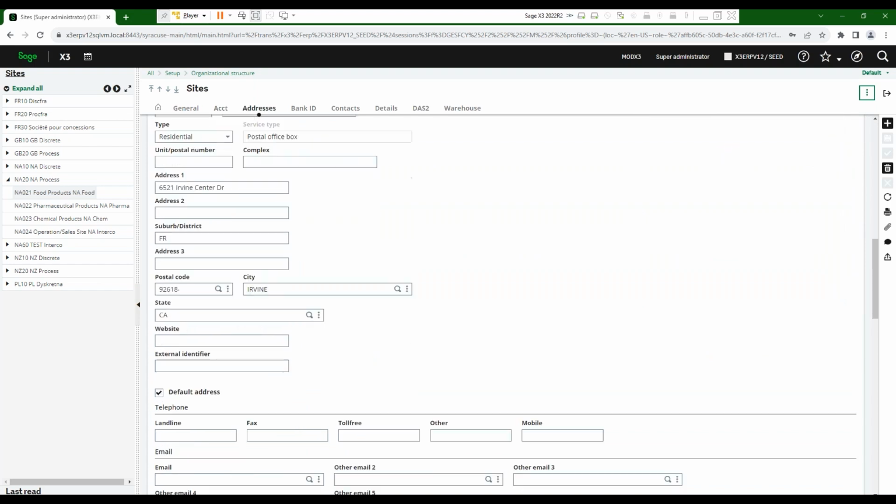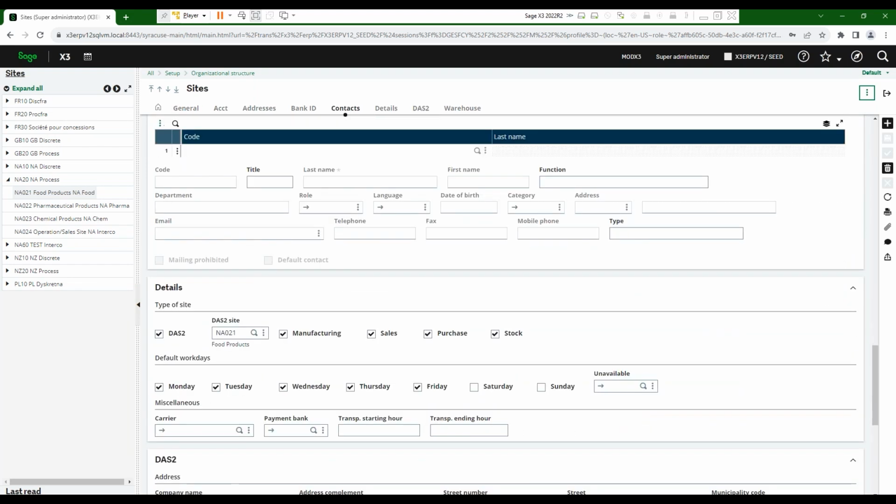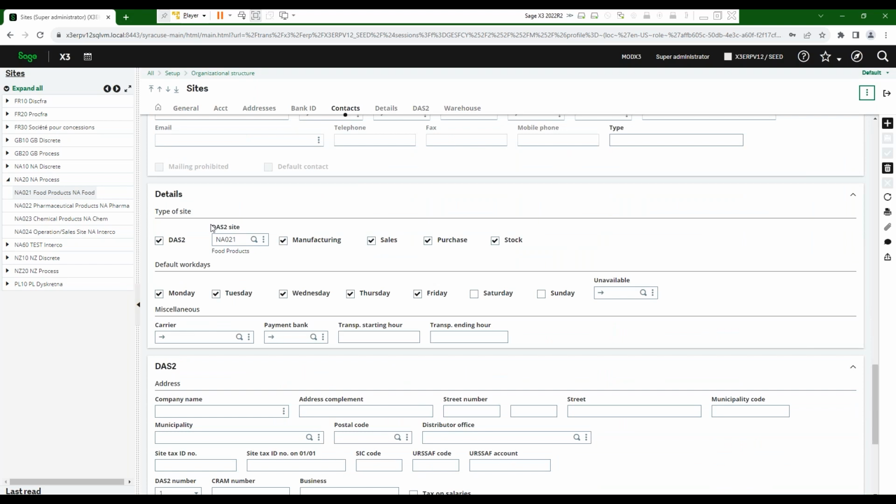And if I scroll down to the details here, again, this is pretty critical. When we're talking about planning, the default working days are Monday through Friday. There are schedules that we can define as far as which days are open or available for manufacturing, but the defaults right now are Monday through Friday. And the type of site: right now, this site is a manufacturing site, and we're also allowing sales, purchase, and stock.